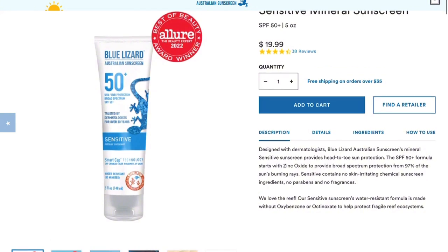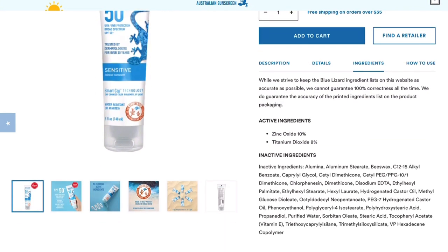And the final one to talk about is the Blue Lizard sunscreen. This is very similar to the Stream to Sea one. It's a mineral based sunscreen. It does have some chemicals, but they do not have any of the bad ones currently in there.